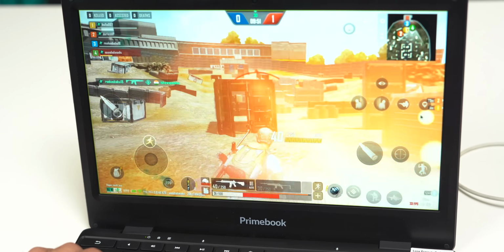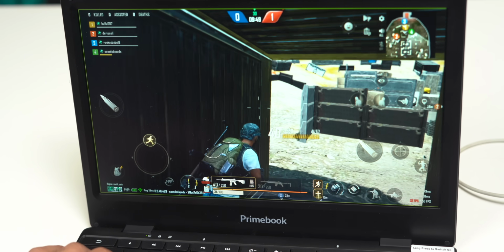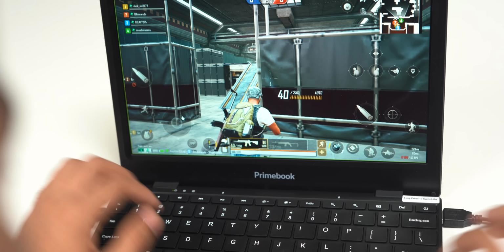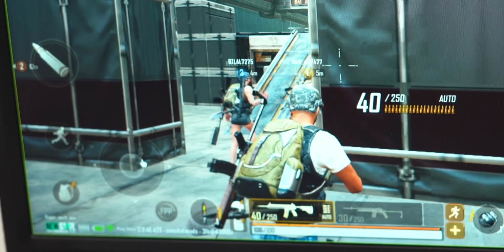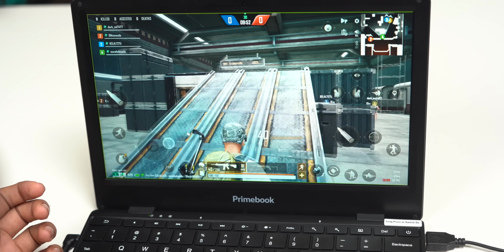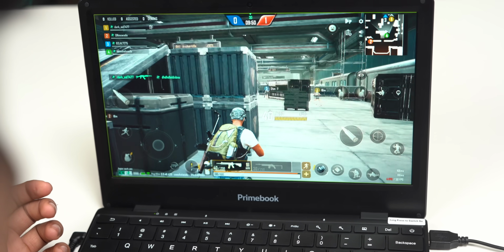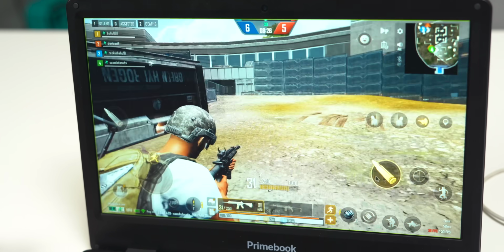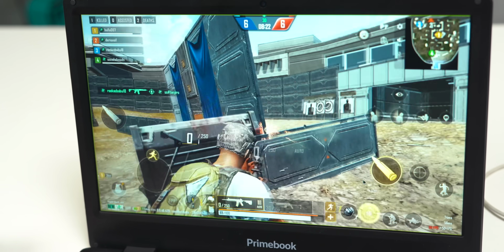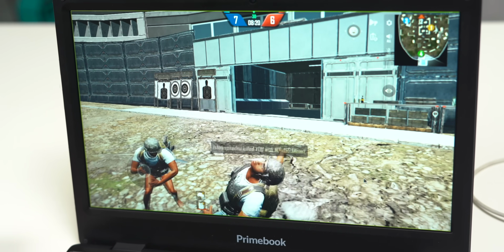Okay, so we are playing PUBG New State now, and well, the game is running at around 30 FPS. But funny thing, the keyboard doesn't work in this game. Like to move, I have to use the icons on screen. Now this is not a touch screen, so I have to use the mouse to move it like this. I think not the right game to play on this laptop. Overall, I would say gaming performance is average at best.